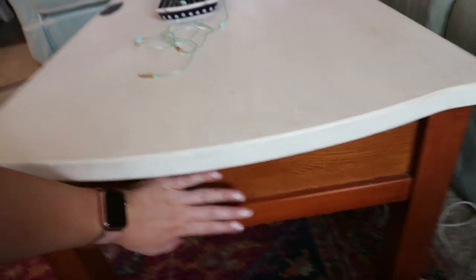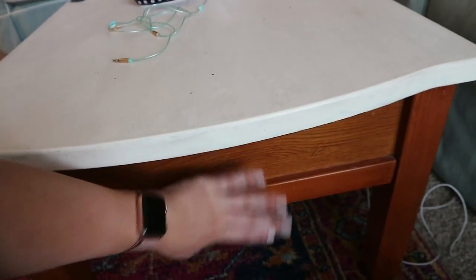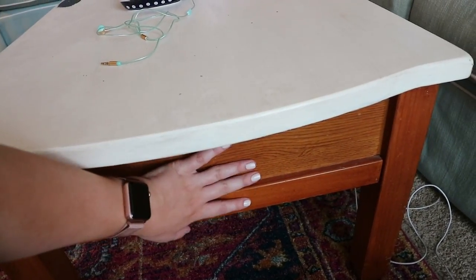Oh, yes. But I'm so excited to paint these and get rid of this wood. I like wood, but I don't like this shade. I'm really excited. It's going to be a good couple of days. So that's my update, and I'll show you guys me painting.